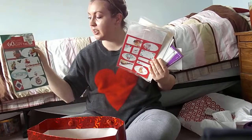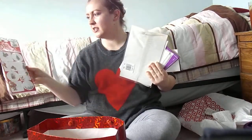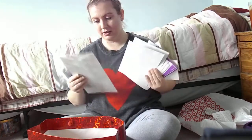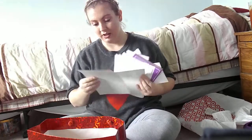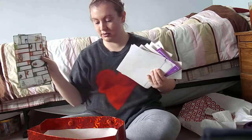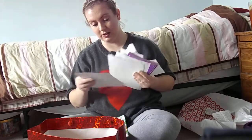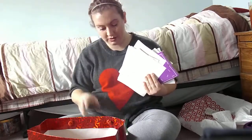This is what it looks like. Blue on the back. This is practically the same, and there's 60 in here. There's another one. There's 60 in here. These are more childish ones. And then these are the ones I've had. Okay, these two. I haven't touched those yet. I haven't touched these yet. Or these. Oh, wait, these go with this. Okay, so we have the smaller ones.